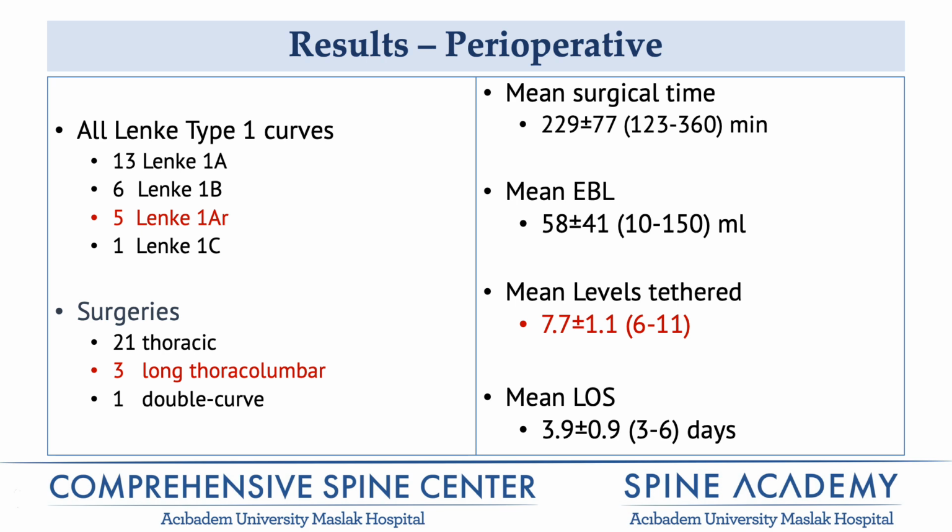This slide shows the distribution of Lenke types and locations of surgeries, as well as perioperative details. Please note that there were 5 Lenke 1AR curves, but only 3 long thoracolumbar procedures, as we believe that this may have influenced some of our results.